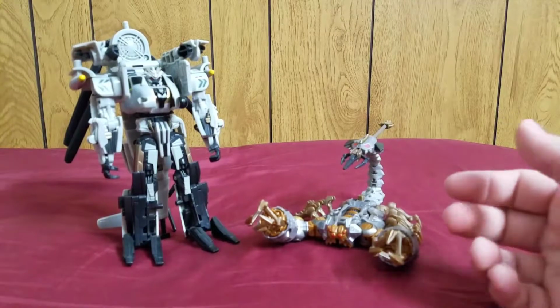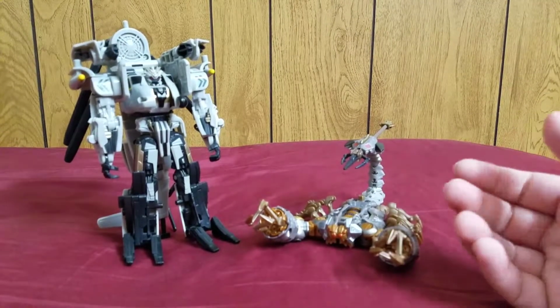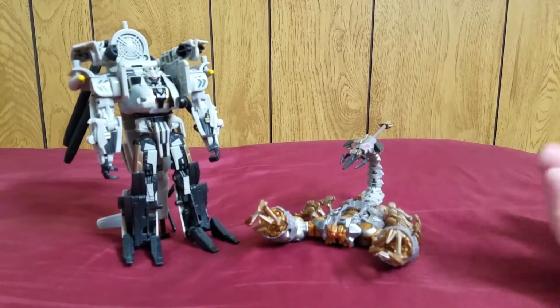It is weird that I'm doing both of these, but like I said, I don't have Blackout, I have Grindor, and I have Movie 1 Scorponok instead of even the soccer one.